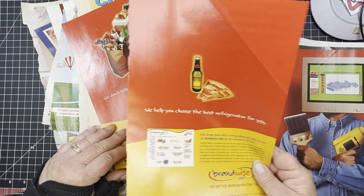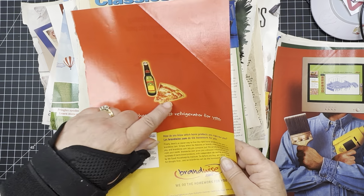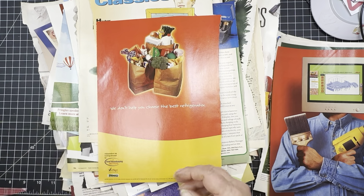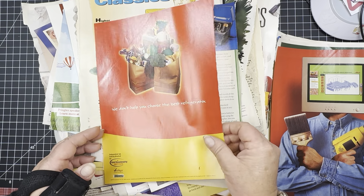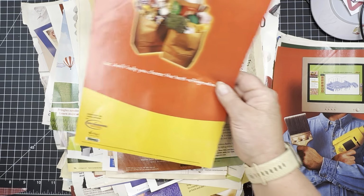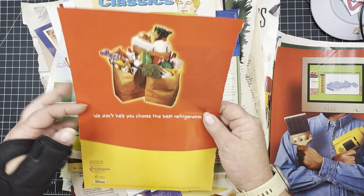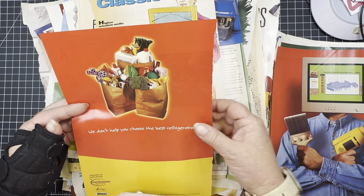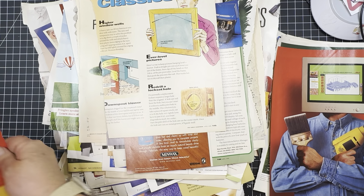This has a lot of red background in it. Has a half-eaten piece of pizza. So I'm going to put it in backgrounds. This one I'm going to put in background because I can use the yellow and the red. But I thought when I cut out these grocery bags, then I'd put those in my journal for when I grocery shop.